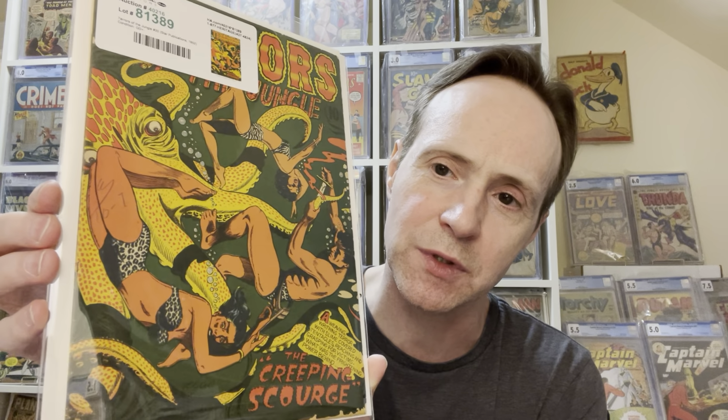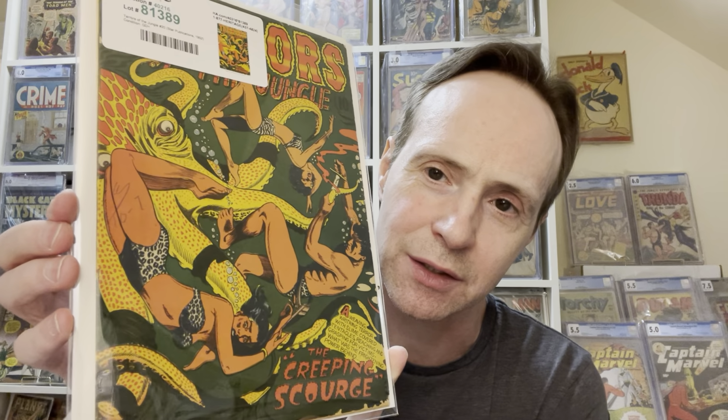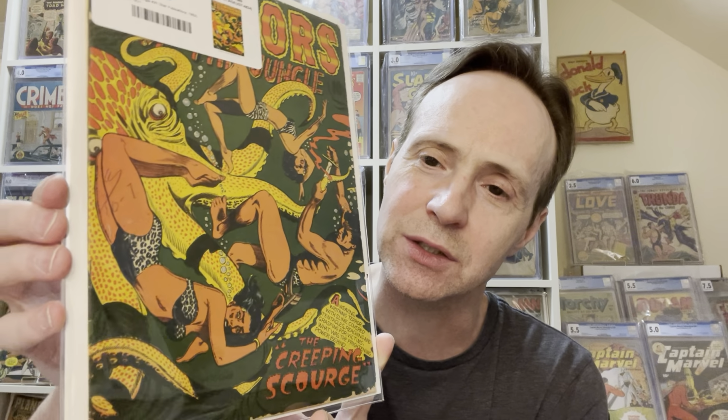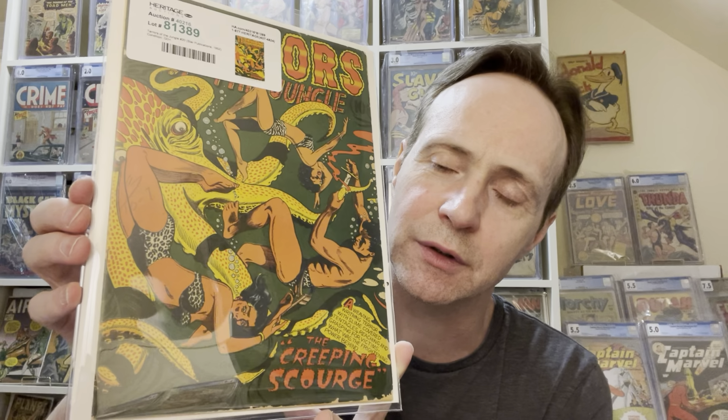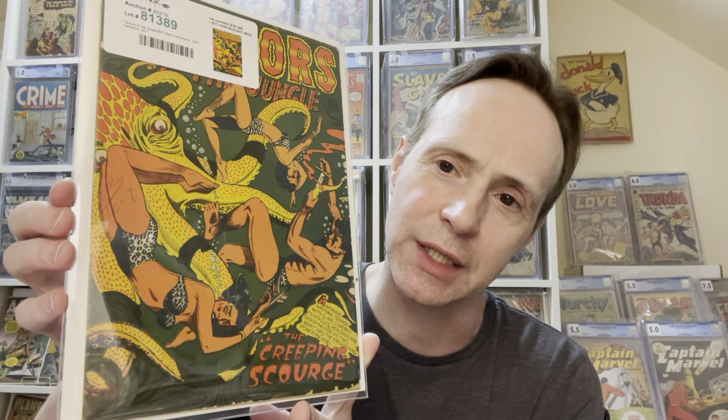And this is from Star Publications, which was a publication created by L.B. Cole. And this is one of his better covers, actually. This is a very famous one with the big octopus entangling these three people, and it's just a really great L.B. Cole cover. So yeah, and it was the last one I needed to complete my collection of Terrors of the Jungle.